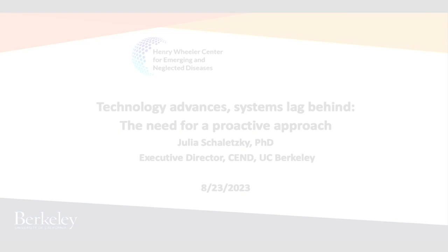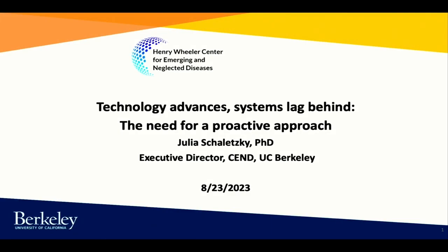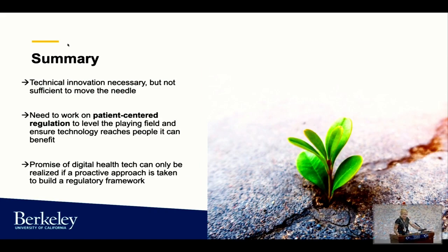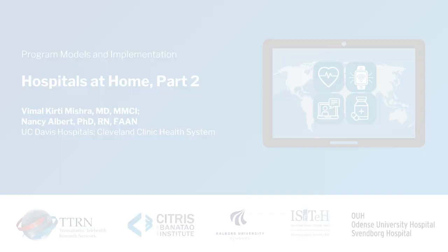The promise of digital health tech is huge. I think it's accessible, it can be cheaper, it can be much more efficient, it can reach everyone. I work in Uganda part-time, so we have huge global health implications there. 90% of Ugandans never see a doctor in their whole life, so many of them have cell phones now, some of them have smartphones. Telehealth could be really important for these global health populations. But in order to realize the promise of technical innovation, it's not sufficient to solve the technical hurdles, but we also need to work together on patient-centered regulation to level the playing field and ensure technology reaches the people it can benefit.